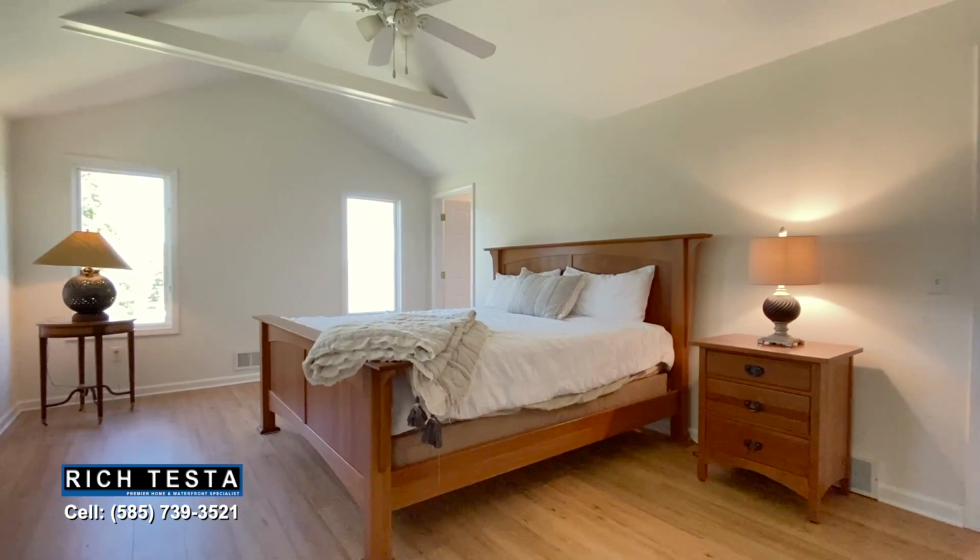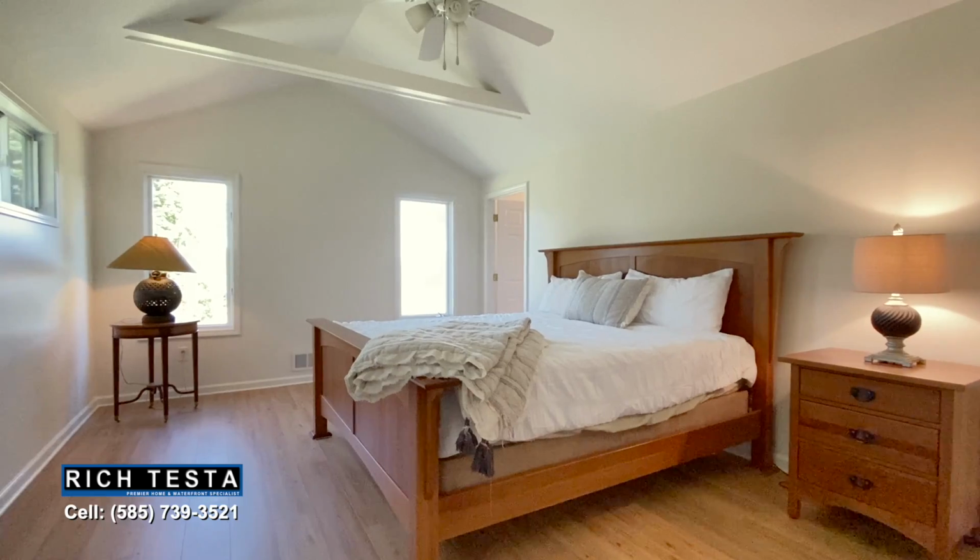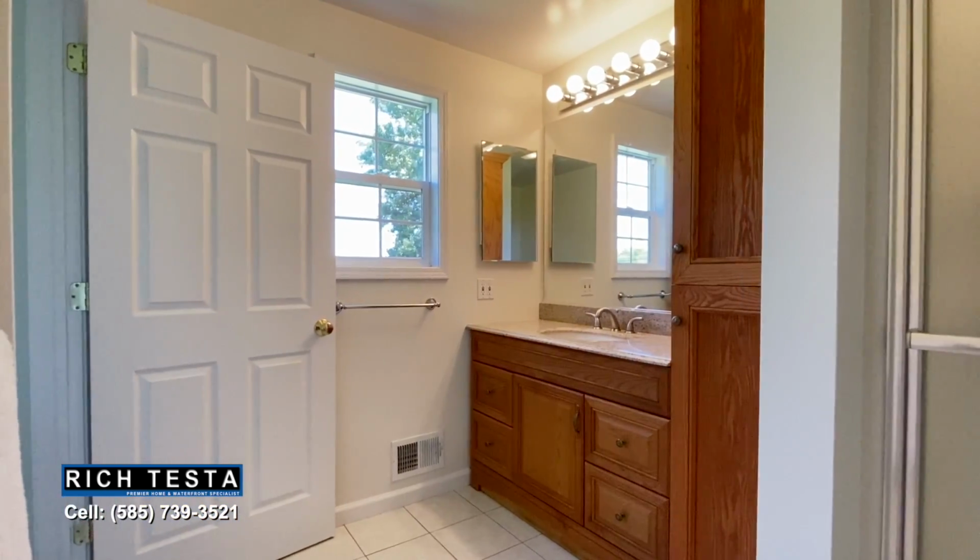The first floor has an exceptional and private owner suite with a cathedral ceiling and backyard views. Great for visiting guests too.